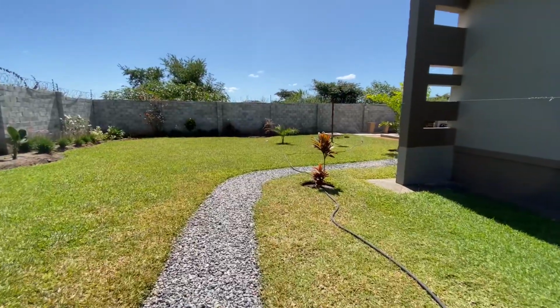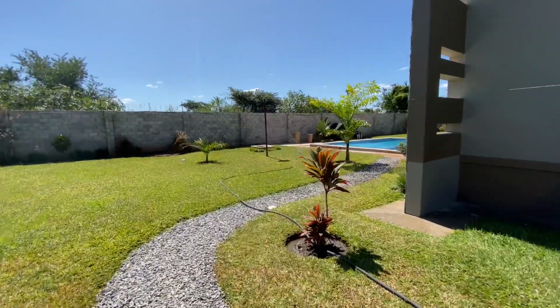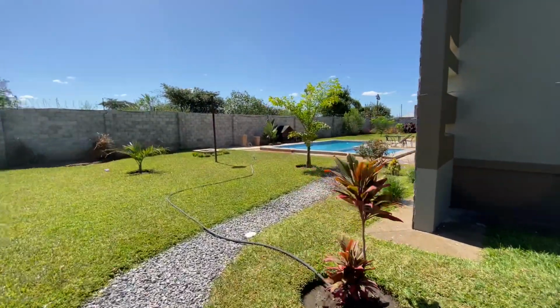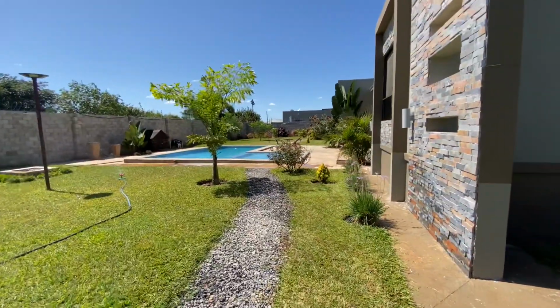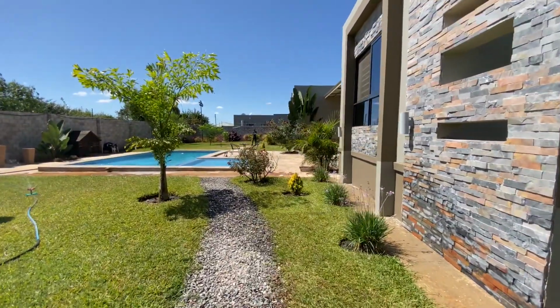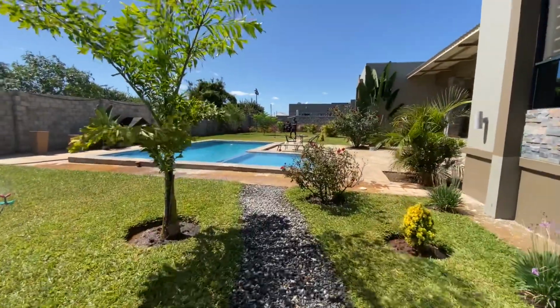And then on the side here, I love this little pathway that they made to the swimming pool. This was probably the epic part about the house, the swimming pool. It was nice. And you know, I'm not really a swimmer.